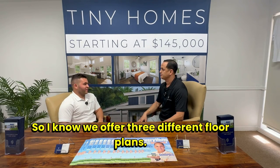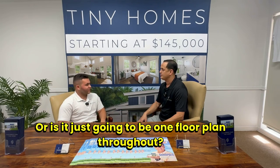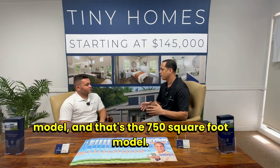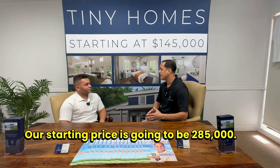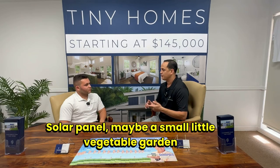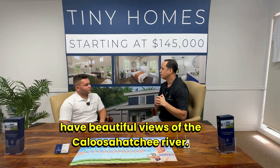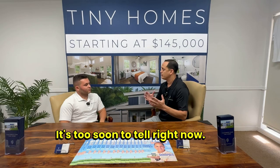So I know we offer 3 different floor plans. Are we going to have all 3 of these floor plans elevated on those 12-foot stilts, or is it just going to be one floor plan throughout? Right now, the idea is to have one model, and that's the 750 square foot model that is 3 bedrooms, 2 bathrooms. Our starting price is going to be $285,000. I say starting because we're going to give them options to upgrade any part of their building as they see fit. Solar panel, maybe a small little vegetable garden in their backyard, a wraparound porch. That way they could oversee the sunset and have beautiful views of the Caloosahatchee River. Those are all upgrades that we may be able to offer. It's too soon to tell right now.